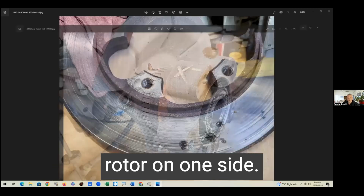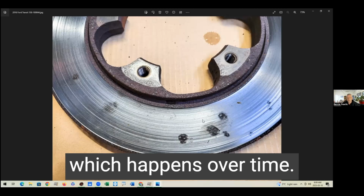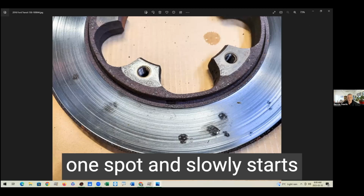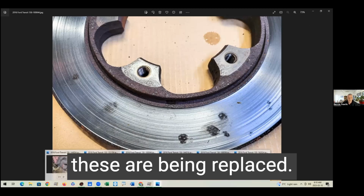There's a brake rotor on one side. You can see, in addition to it just being generally worn, there's some pits developing in the metal, which happens over time. So probably bits of salt or water will just sit in one spot and slowly start corroding and eating the metal. And then these develop into larger spots and things over time. But these are being replaced.